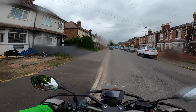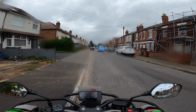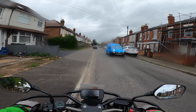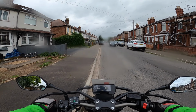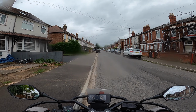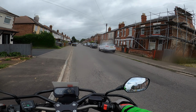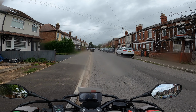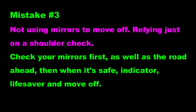Once you've stopped, cancel your indicator and wait for further instructions. I wouldn't even bother putting it into neutral, because if you're putting it into neutral, it's possible the next instruction is going to be move off when it's safe. And there's not much time between you stopping and then the examiner saying thank you very much, move off when it's safe. So sometimes it isn't worth popping it into neutral and then having to put it back into gear. I would just wait in first gear and wait for the further instructions.